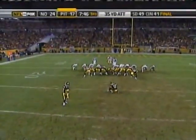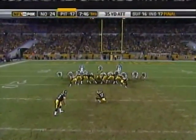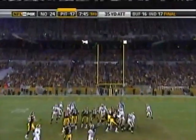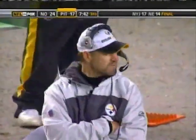35-yard try here for Jeff Reed to make it a 4-point game. It is pulled. So Reed is no good.